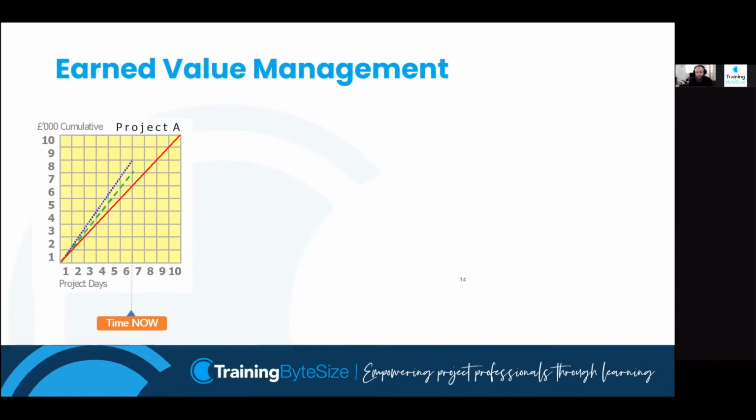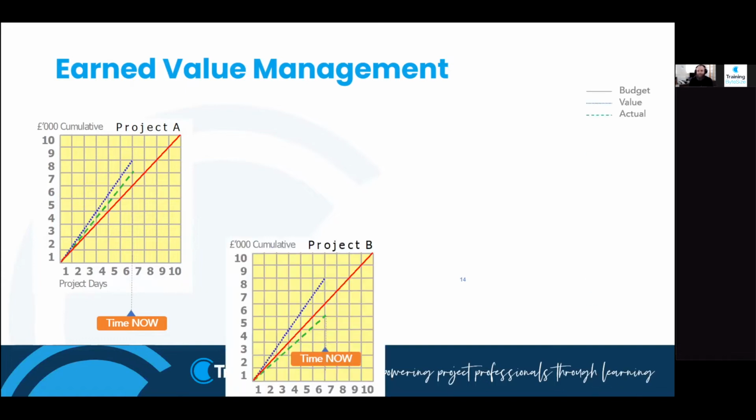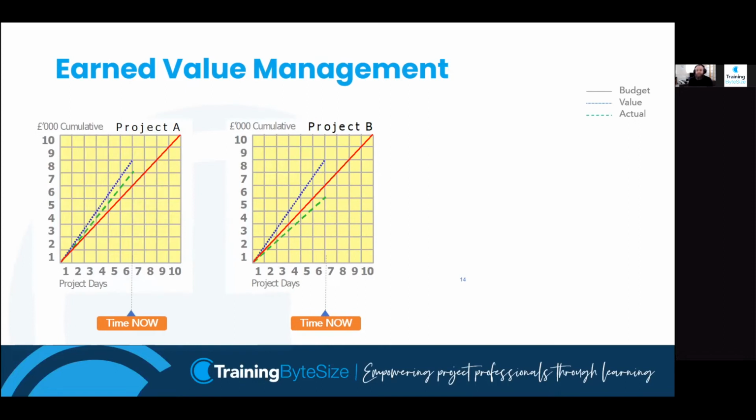Our earned value, the blue dotted line, is above both the green line and the red line, which shows me that I'm ahead of schedule and under budget. Well, there we go. There's a key for you. So the second project here, project B, this shows me my earned value is way above the planned cost. So it's above the red line, which tells me I'm coming in ahead of schedule. It's also really above the green dotted line, which is how much I've actually spent, which is coming in really under budget, really under budget. We're very happy with that project.